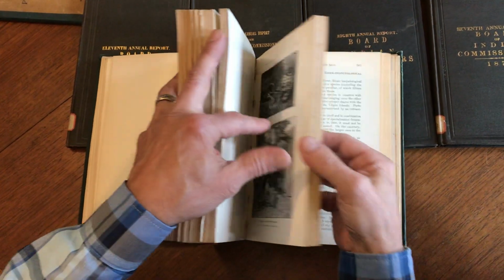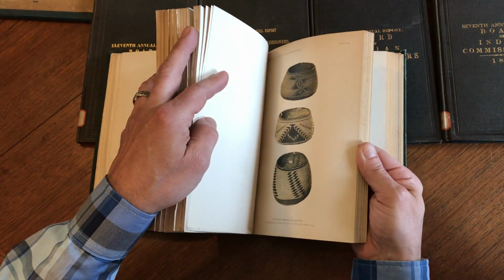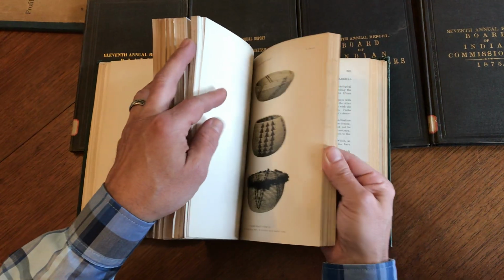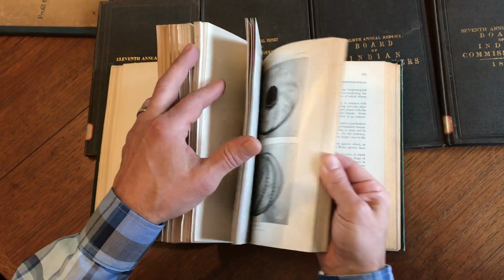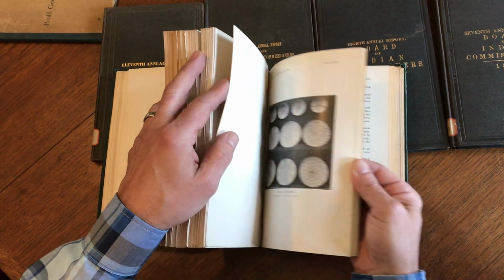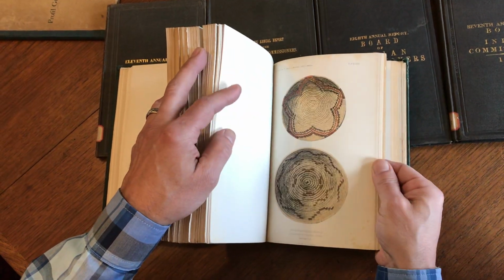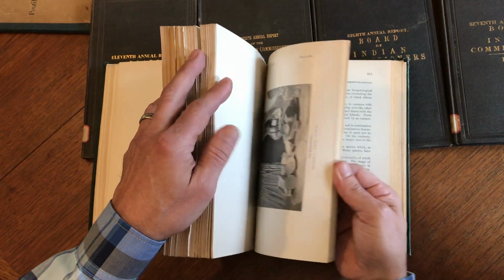Here are some basket makers themselves at work. There's one in the process. Here's another color lithographed plate. They're all throughout here, color lithographed. Yes, it's hard to fathom the amount of information that was and time spent. Look at this. It's really something.